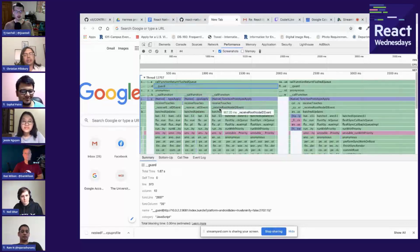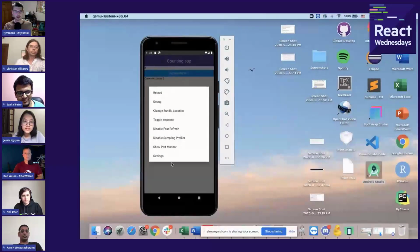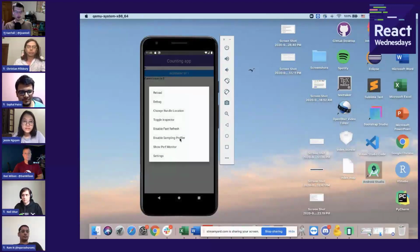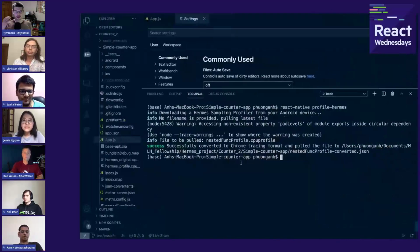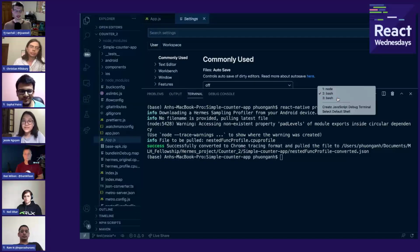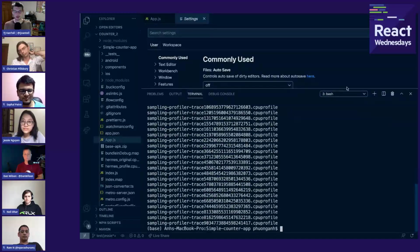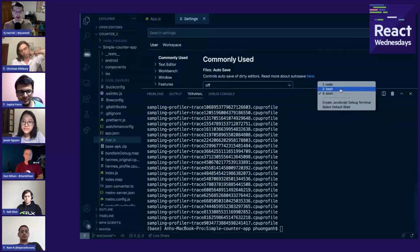So the workflow, just so I can understand it one more time: basically on your device, there's a way built into React Native to actually start the profiling session. Yes. And then that saves it to, go ahead. Yeah, I think you're right. And then it saves to the Android device. And then here you're using the tool you wrote to actually pull it out of there.